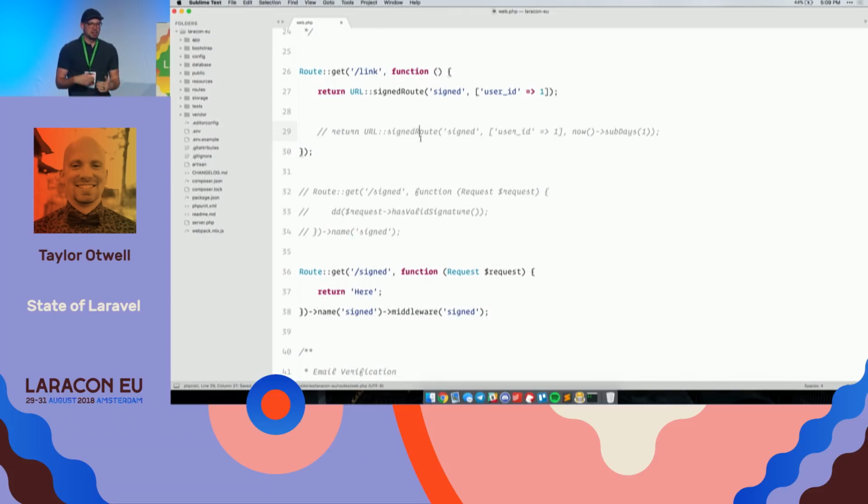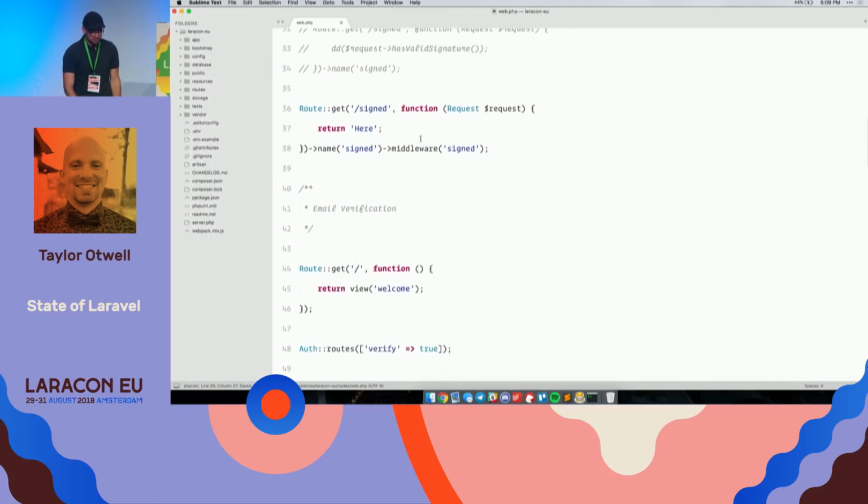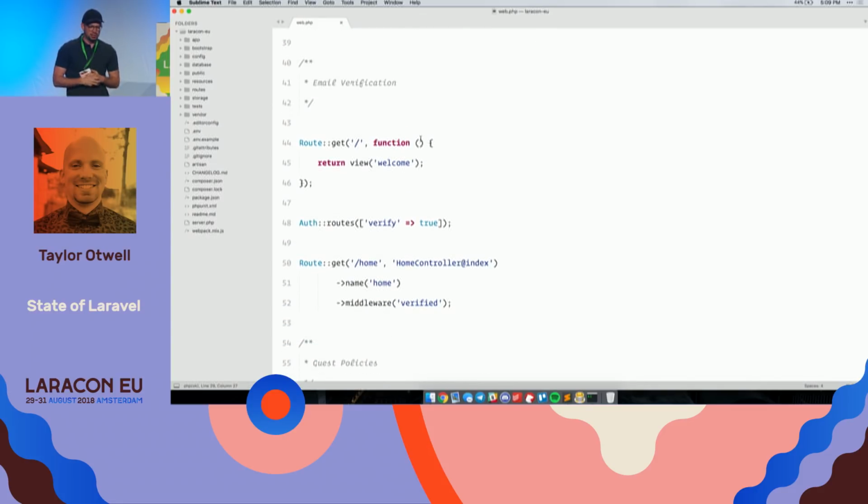All right, so I just wanted to demo that to lead into the next feature, which is the email verification feature in Laravel 5.7. Out of the box email verification, where someone signs up and then they're redirected to a page that says, hey, please check your email and click the link that we sent you to verify your email, has been a really requested feature throughout Laravel's history. We just never got around to doing it until now. But in Laravel 5.7, it's actually really easy, so I want to show you how it works.